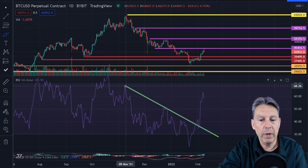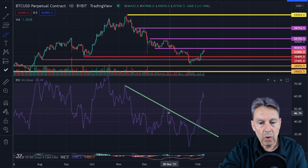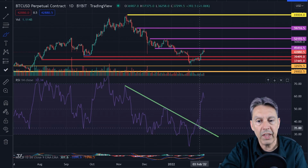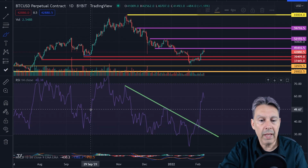That was when Bitcoin hit its all-time high, and you'll see that the RSI has been on a descending channel ever since. So we've tested this line several times but have not been able to break through until just a few days ago. On February 3rd, we broke through this line. And then you can see once we broke through this line, this was down at 36. It skyrocketed.